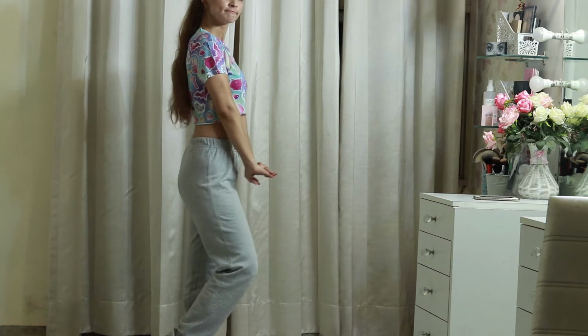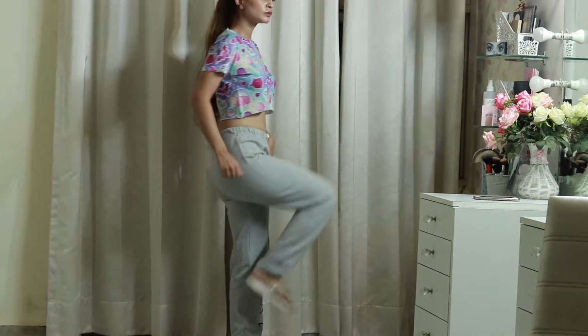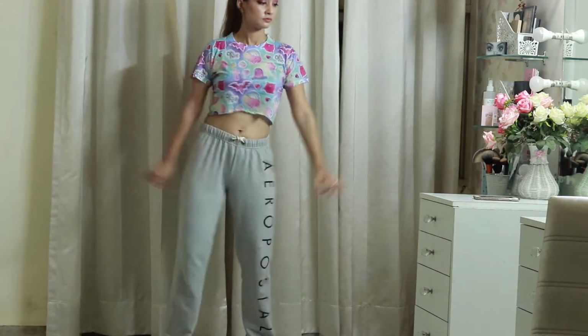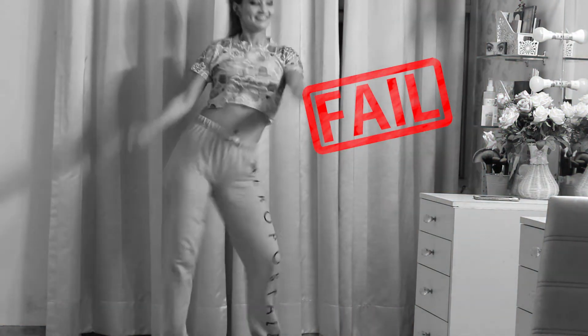So first of all, I'm gonna style it in a comfy airport situation. So you can see I have paired it with some joggers. Joggers are such a comfortable piece of clothing for your bottom, and I think crop tops are the perfect way to style joggers. I think this is such a cute outfit.